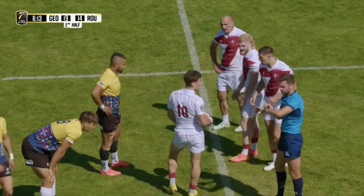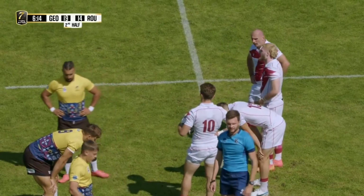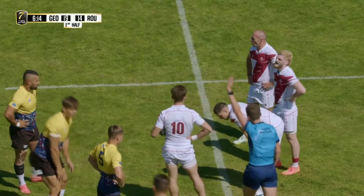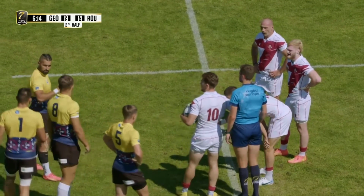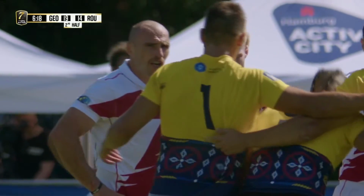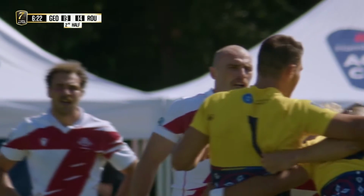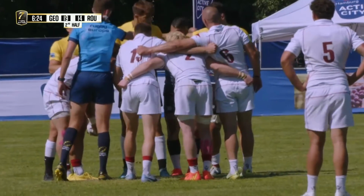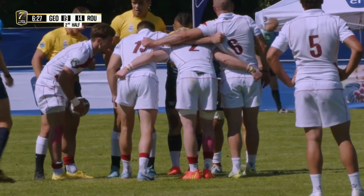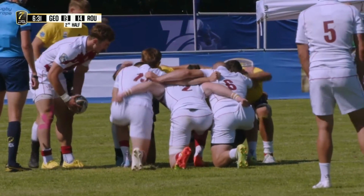Time off. Substitution 12. Time on. Let's go, gents. You can really feel the passion, the pride coming from both sets of players here. This is a rivalry that really has meaning for them. I think that's contributed to this scrappy game. Yeah, the common sense might have gone out the window a couple of times. It's all about heart here.